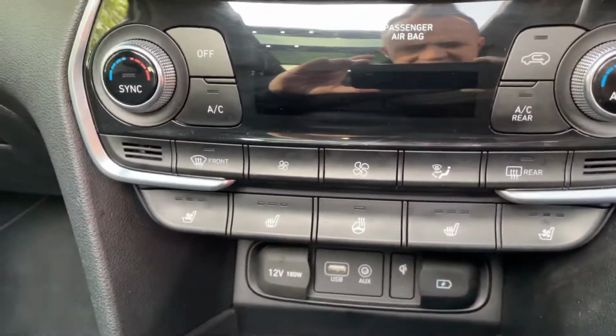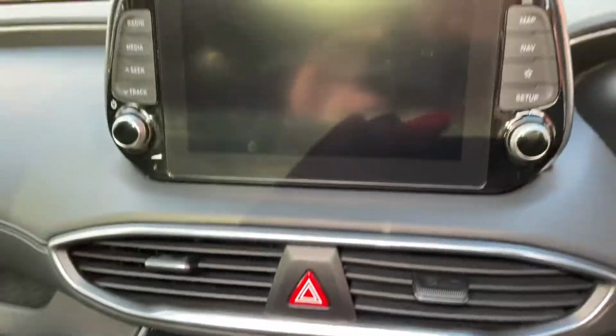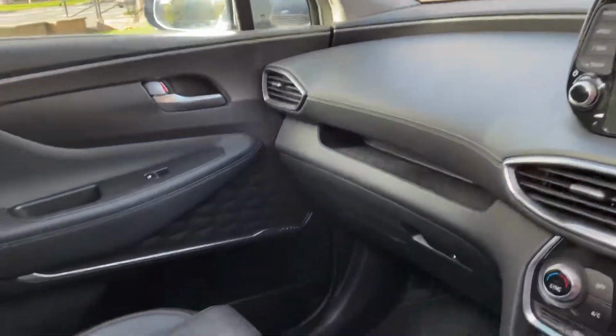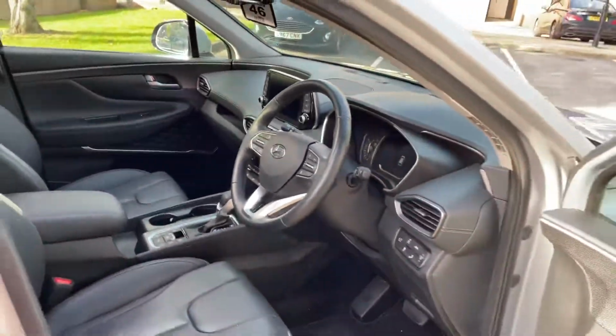We've got heated steering wheel, heated seats, ventilated seats, satellite navigation, rear air con, 360 camera, full leather interior. The list goes on. It's also got heads-up display. What an amount of car this is.